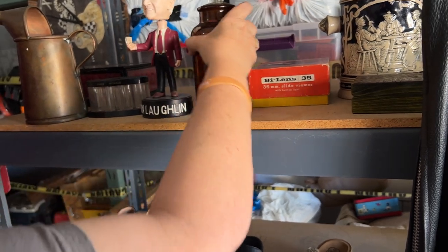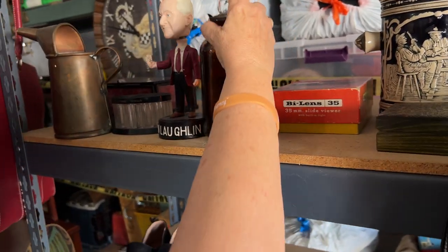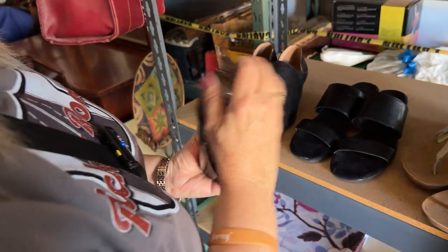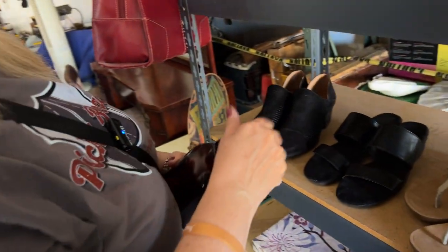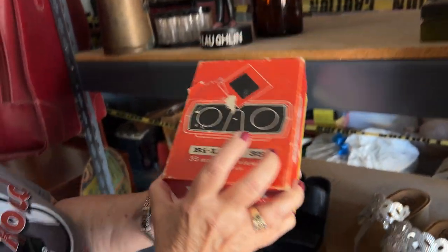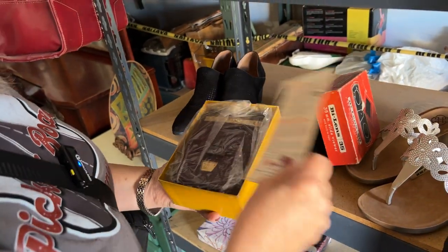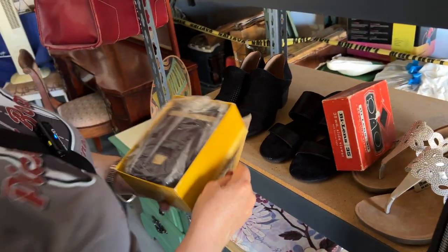And look at this bottle here. That looks like an older one. Dollar for the bottle. Let's see if I can get that open. No, looks like it doesn't want to open. We have a Viewmaster. You need a chicken clock? I got a chicken clock. Who doesn't need a chicken clock?